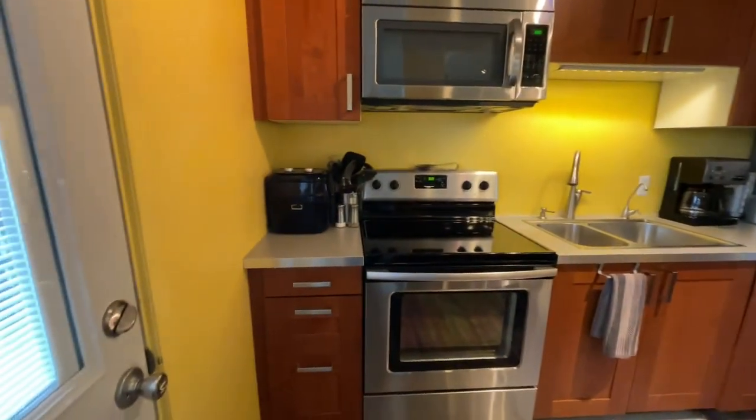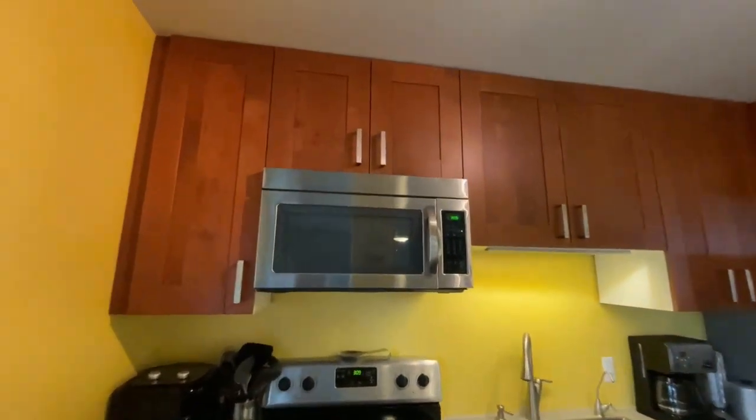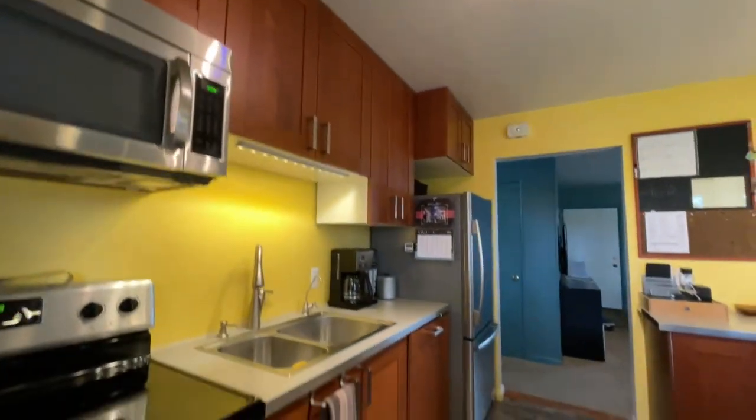I don't know when they did this kitchen, but the cabinets go to the ceiling, so they did that right. These are nice, solid cabinets. You know, it's Lowe's or whatever. They're good quality.